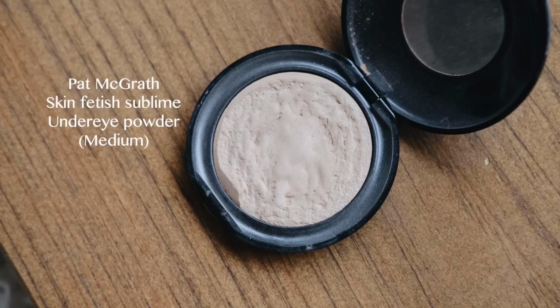Before we jump into the 5 concealers that I have here, let's chat about a powder. So there has been a couple powders throughout the year that I just go back to time and time again, but I didn't want to talk about the same powders that I talk about all the time. I really wanted to mention the one powder that I believe is really my best powder discovery of 2020, and that is the Pat McGrath Skin Finish Sublime Perfection Blurring Under Eye Powder. It's such a long name.